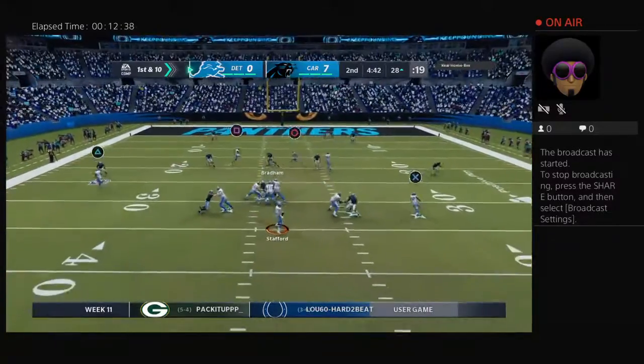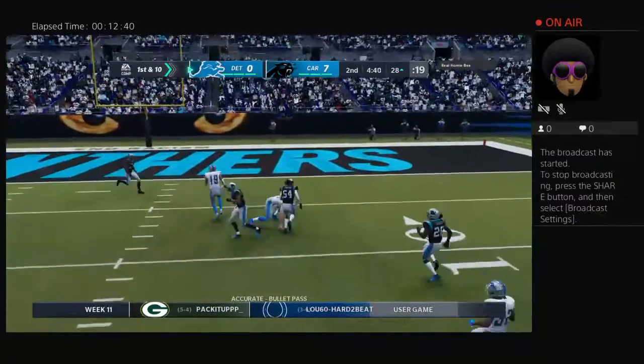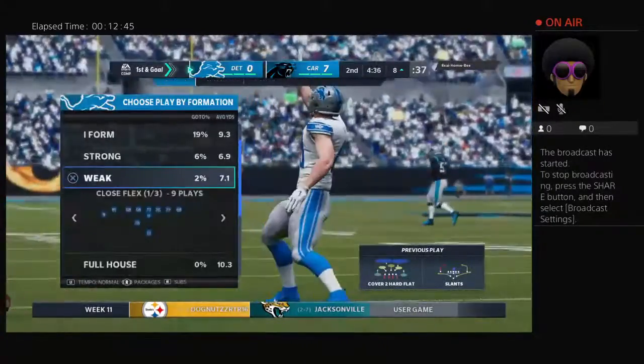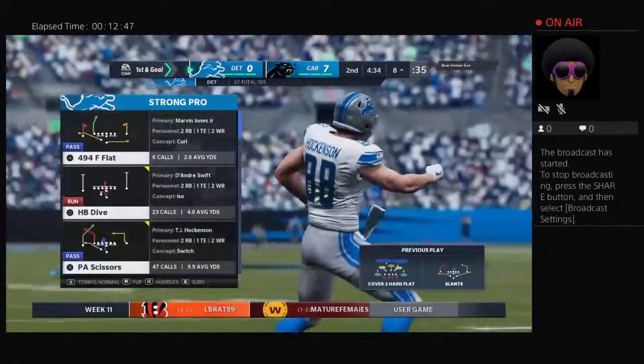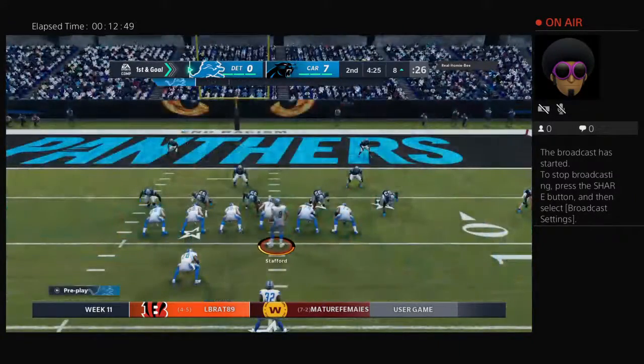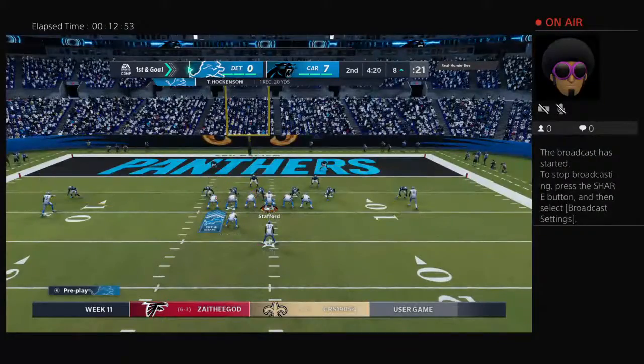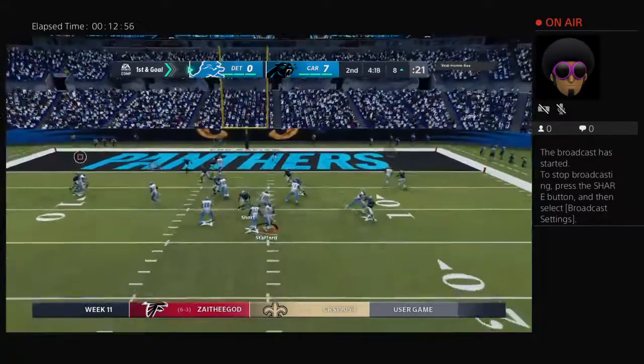On 1st and 10, Stafford. Catch is made by Hockenson, the tight end. And he's brought down, but not before he reaches the 8-yard line. 1st and goal. Chewing up big yardage. Another nice gain there. This one goes for 20. 2 big plays in succession. Not sure this D knows what hit him, but now they got to get ready.